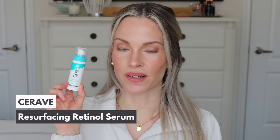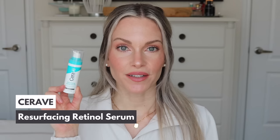The CeraVe Resurfacing Retinol Serum has to be one of my favorite retinols from the drugstore. This formula is quite gentle in my opinion, and it's also very moisturizing, but of course we all react differently to retinol, so you could possibly still experience irritation with this or even dryness. Now, this product has a lovely formula. So this has an encapsulated retinol, so this is going to be even more gentle. It has hyaluronic acid, niacinamide, your ceramides, and licorice root extract.